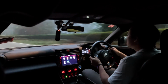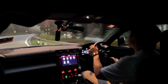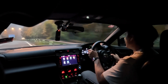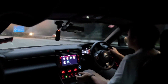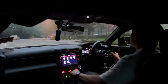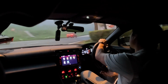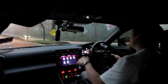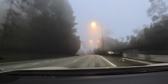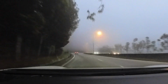So gear ratios, I think, are much better. Gear 1 and Gear 2 feel, I don't have the official numbers, but they feel more urgent and usable in Gear 2, right? So I'm just going to break it down to Gear 2, and yep, you get a much more accessible power band in Gear 2, which makes a big difference when you're doing B-road driving, just like this.